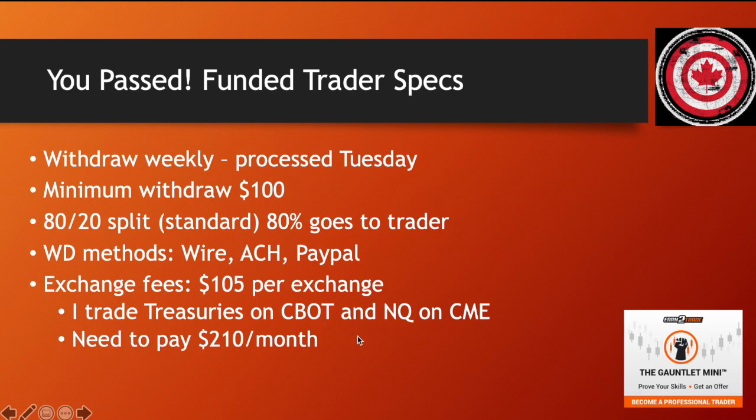So I have a couple choices. One, I could just say, nope, I'm only going to trade treasuries going forward. I only want to pay 105. So be it. Two, they have, and I didn't make a slide for this, something called the live sim. So once you pass, you have the ability for your first 5,000 in profit to trade still in sim, but it's what they call live sim. Your first exchange is free in live sim, and you can then roll those profits over into the fully funded account.